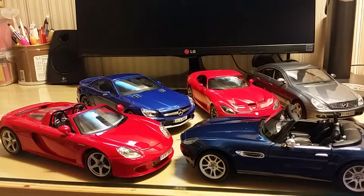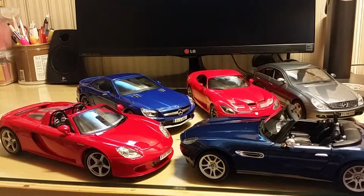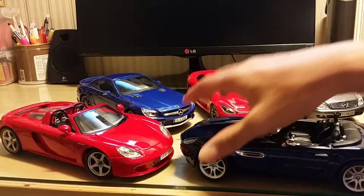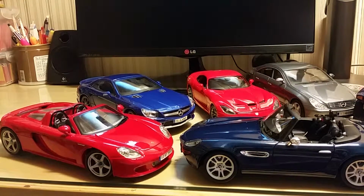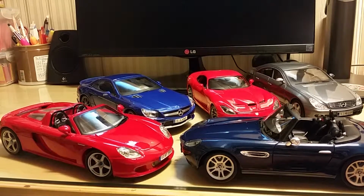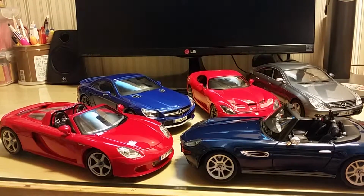So yeah, if you can get it, I recommend you get the newest Maisto models, or the older Maisto models, because they have really good quality. And yeah, they have okay quality for the price. And actually, most of my models are Maisto, because they're the easiest and the cheapest to get.